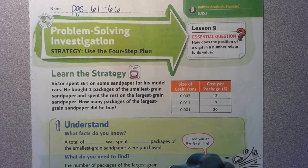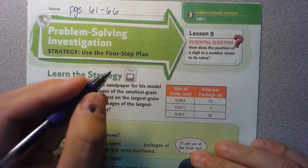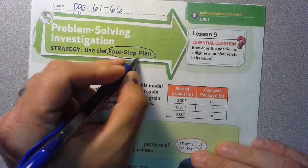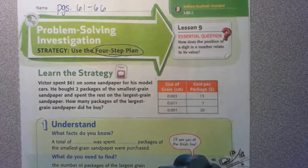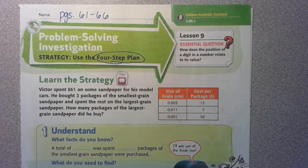So this one, we're going to use a 4-step plan. Now, will you always use that 4-step plan? Probably not. Sometimes some of you can look at a problem and do it in your head, but you're probably doing those 4 steps in your head, most likely. You just don't know it.